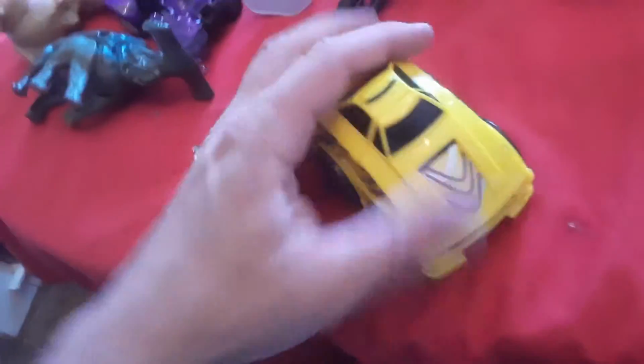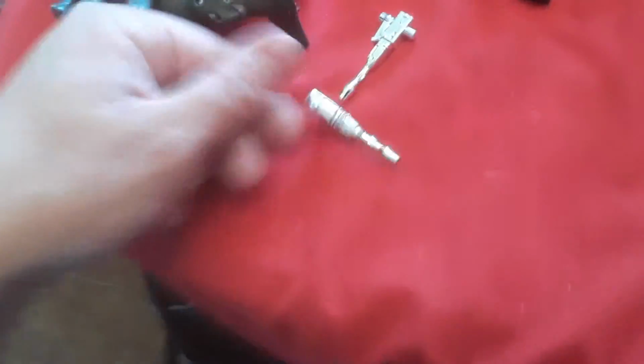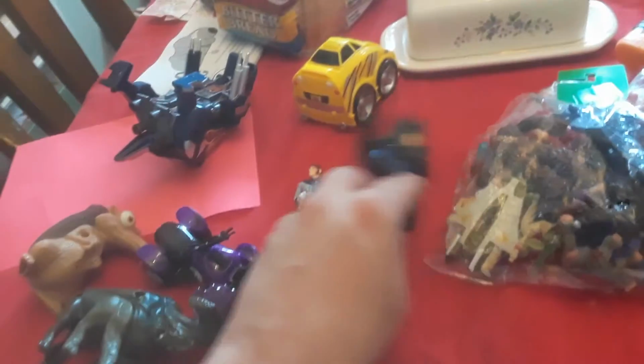Anyway, we also have this. I think it's a generic Transformer too. I'm not sure what it is. Maybe it breaks or something. Some kind of goofy car. Generic Transformers. But it's got these cool guns with it. So, let's look at another box.